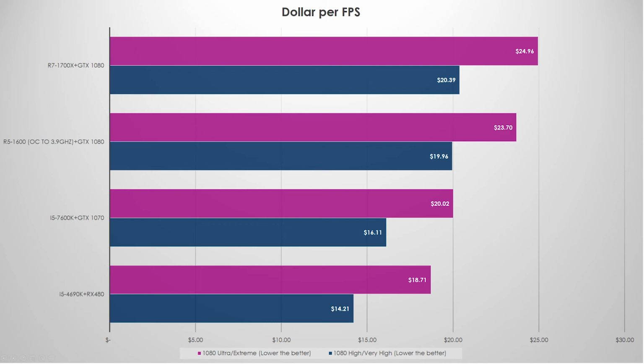So obviously 3D Mark and all that stuff might throw off a little bit, but it's clear that the used build with the brand new RX 480 is a clear winner in this scenario, followed by the Kaby Lake i5 with the GTX 1070. The 1070 is a very great value purchase on the high end, and then our Ryzen builds. Now, keep in mind, for the Ryzen builds, we spent extra money on water cooling, extra money on fans, extra money on cables from Cable Mod. So not something a lot of people would budget when you don't have unlimited sources of money to spend.